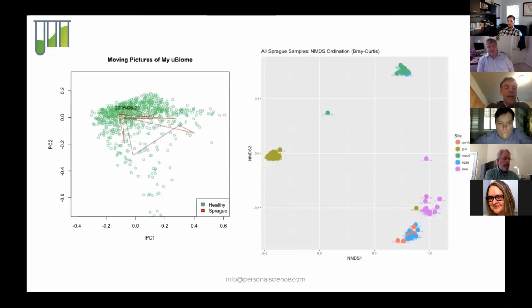So it's moving around. That shows how my microbiome changes day to day. The green dots are healthy people, and I'm superimposing my own microbiome to show that from one day to the next it kind of bounces around, but it's always in the healthy territory. This is a special type of diagram that we use in bioinformatics to show how different one particular microbiome sample is from another. The diagram on the right shows how different the microbes in the gut are compared to the skin, compared to the nose, compared to the mouth.